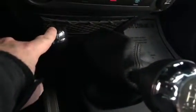Now we got your floor shift lever for your 4-wheel drive. Of course, this is a 6-speed transmission. Got your pull handle for your emergency brake, 2 large cup holders. And if I open up this center console here, you'll see your connectivity down there, USB, 12-volt power supply, and audio pre-out. Now, of course, there's your auto dim rear view mirror.